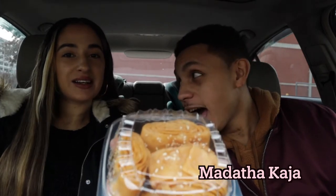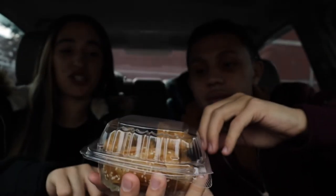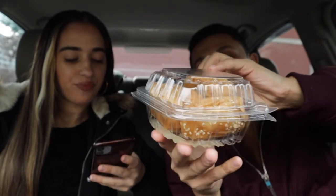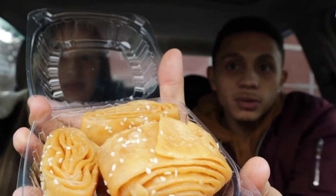This is good. All right, guys, we're on our next dessert. We're on the Madatha Kaja. Yeah, whatever how you want to say it. This looks actually really good. You see the little sesame seeds on top. There's a lot of sugar on the bottom. Look at that, it's dripping and glazed. But let me open it up for you guys. This is what it looks like up close. This one actually looks really good.